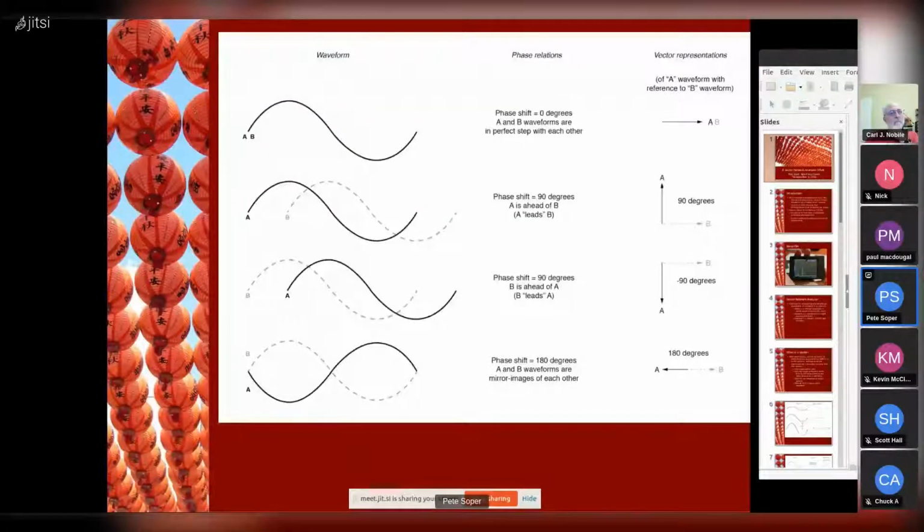And in the second slide here, we have two signals called A and B, and in the first example they're coincident, so there is no difference between the two signals, and so by definition we only have a simple vector, almost as if it was like a DC voltage being measured, except that it's constantly changing. And there's no phase shift, so there's nothing.